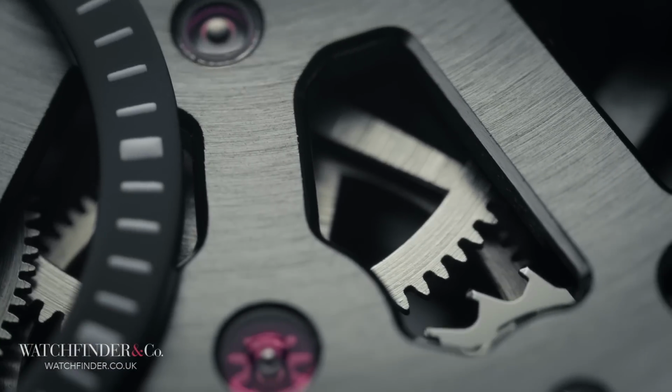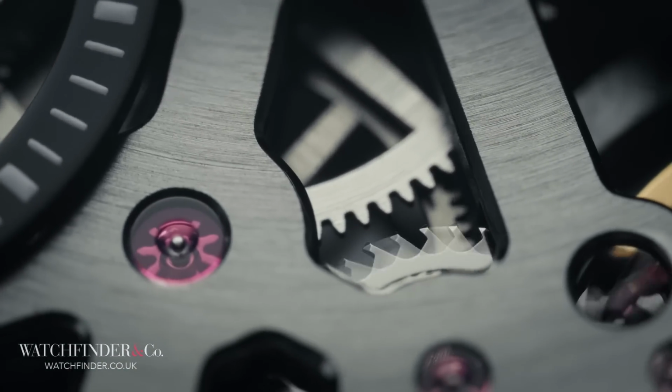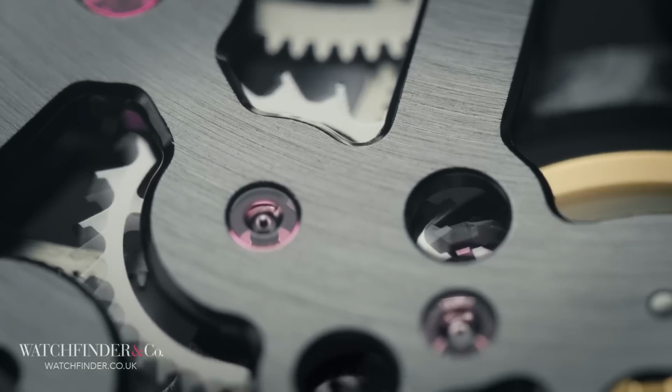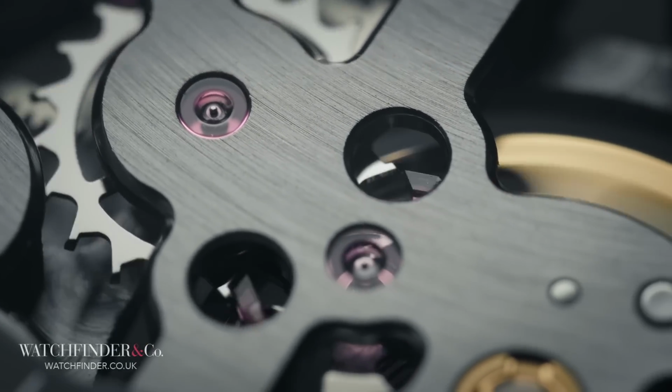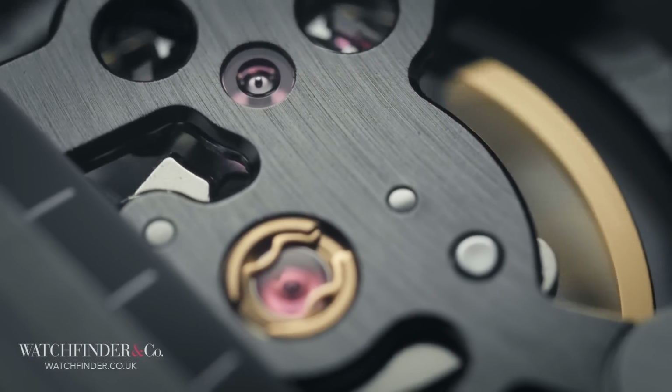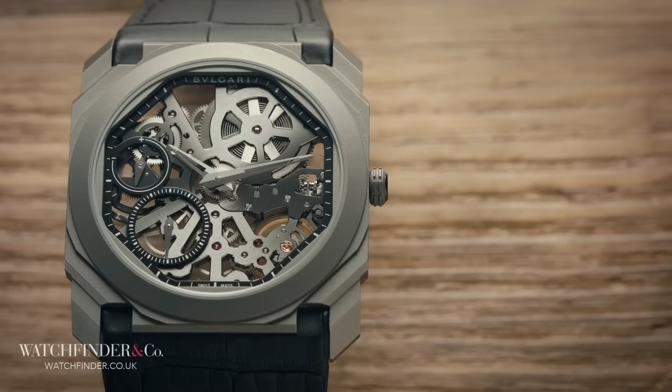And that brings us on to the technical impact, because it's the technicality of the caliber BVL128SK, a wafer at just 2.35mm, that gives the watch its extraordinary proportions. But that's not its only party trick, because this hand-wound ticker doesn't so much get a splash of Italian flair as a complete dunking, by opening that movement up from the inside out.